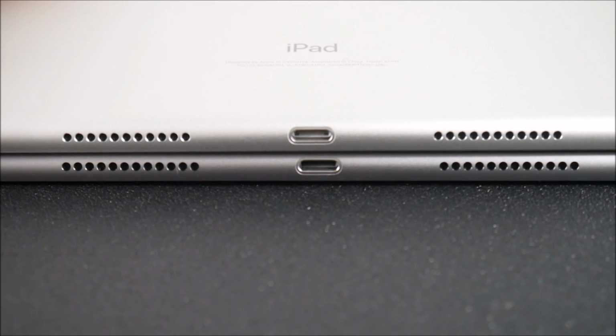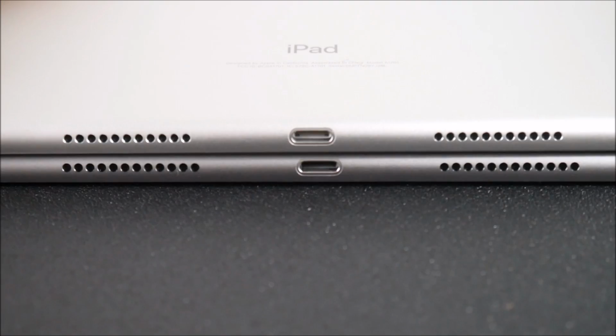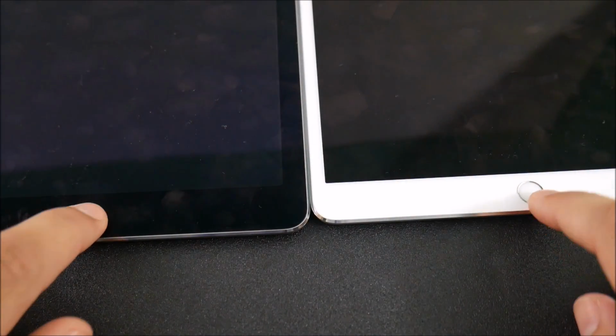Now, these do have very good speakers at the bottom. They are 4-channel stereo speakers that were introduced with the iPad Pro, and they sound incredible. I'm not going to show you a sample here. Let me know if you want to see a separate audio test, but just know that both of these sound incredible, about the same, a little bit of a slight improvement on the 10.5. So speakers nearly the same here on these small tablets.